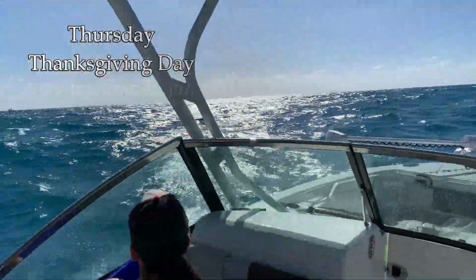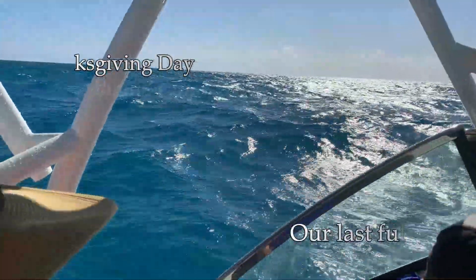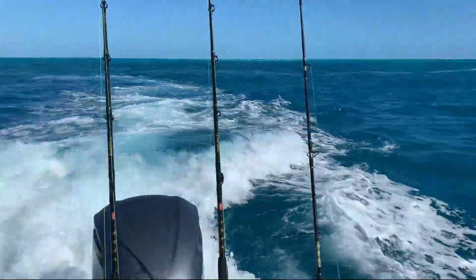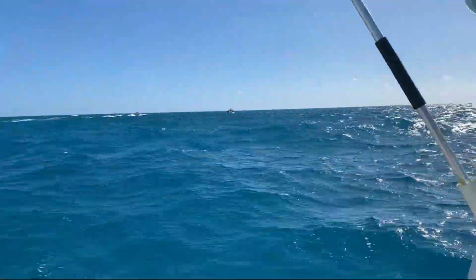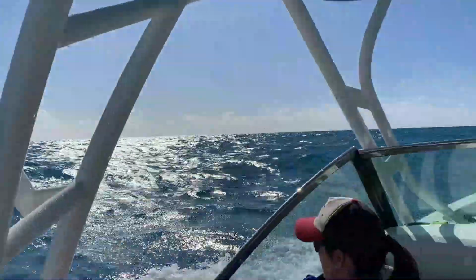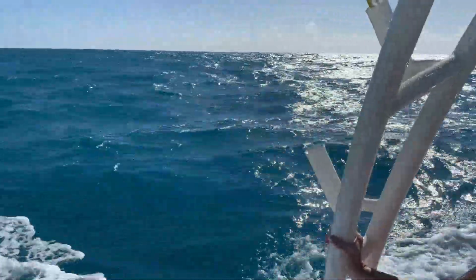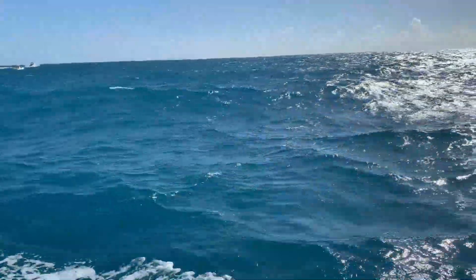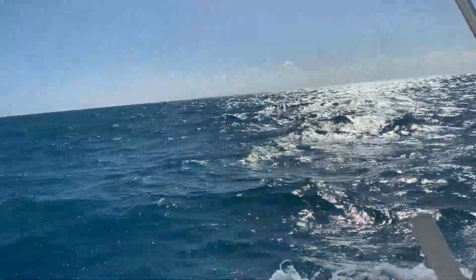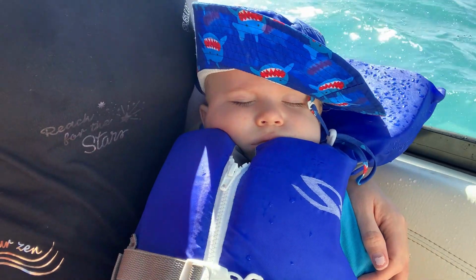So today is Thanksgiving Day, and it was supposed to be a lot more calm out in the water, so we decided to give fishing another try. But with waves this big, deep sea fishing is not an option today either. I mean, these waves are as tall as a car. As soon as we got out to where the waves were this big, we headed back to get some lunch. And here's Lucas taking a nap during all of the commotion.